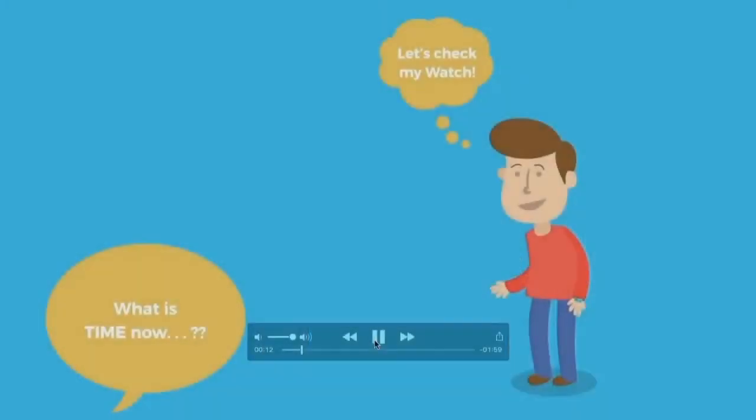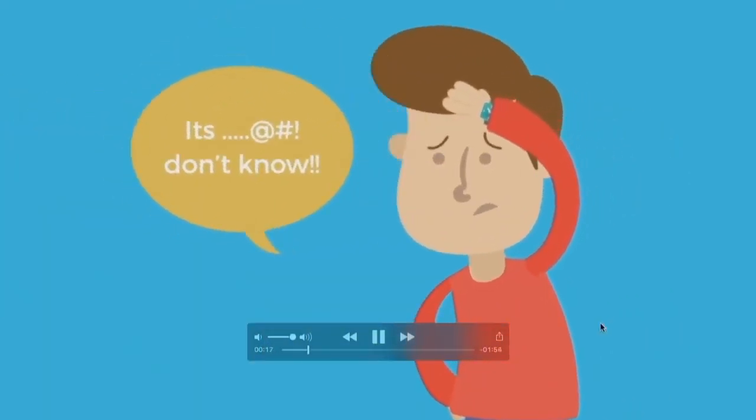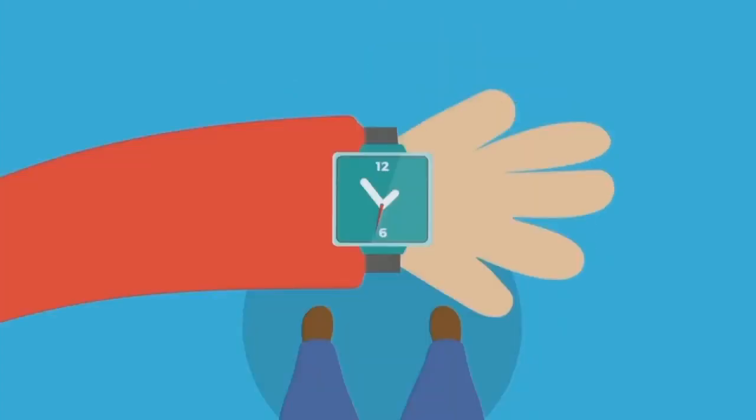This is the time right now. Dave understands that he's supposed to look at the watch. He replies, it is, I don't know. He cannot figure out the time. He gets confused when he sees numbers, let alone the complex digital watches or hands of the analog watch. How is he supposed to know when to do what on his own?